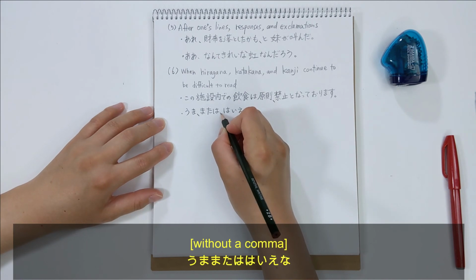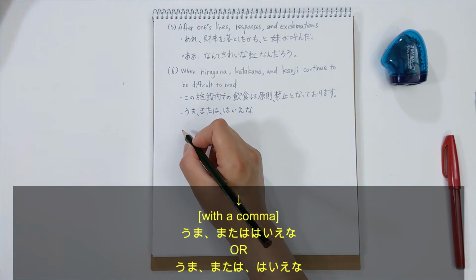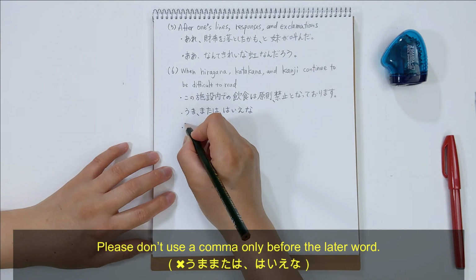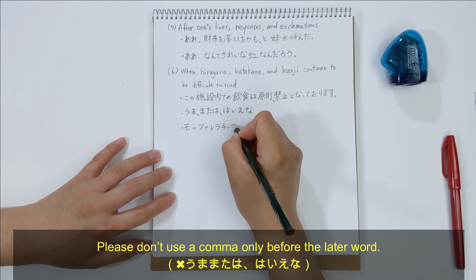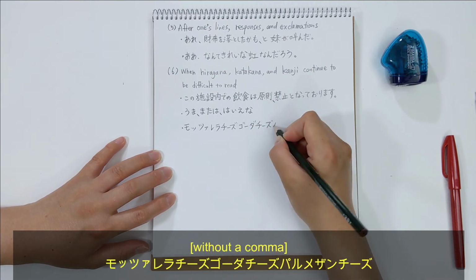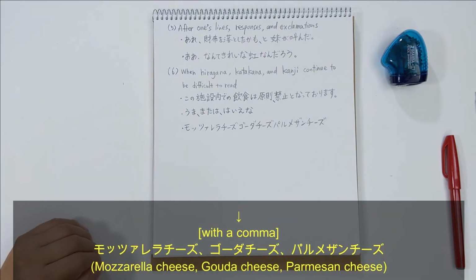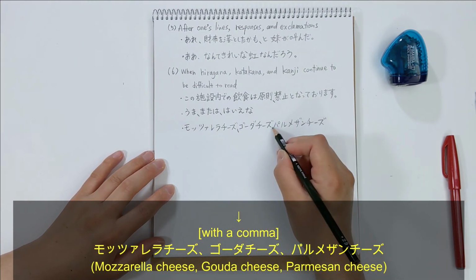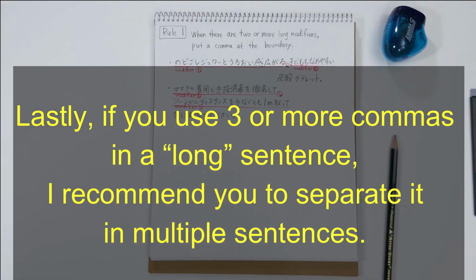Without a comma, 馬またはハイエナ。With a comma, 馬またはハイエナ。Or 馬またはハイエナ。Please don't use a comma only before the latter word. Horse or hyena. Without a comma, モッツァレラチーズ、ゴーダチーズ、パルメザンチーズ。With a comma, モッツァレラチーズ、ゴーダチーズ、パルメザンチーズ。Lastly, if you use 3 or more commas in a long sentence, I recommend you to separate it in multiple sentences.